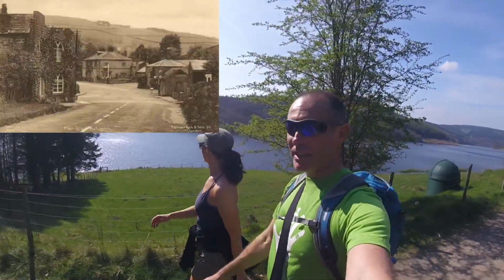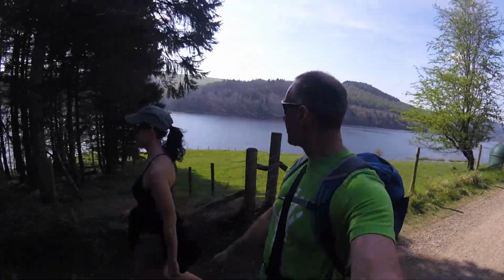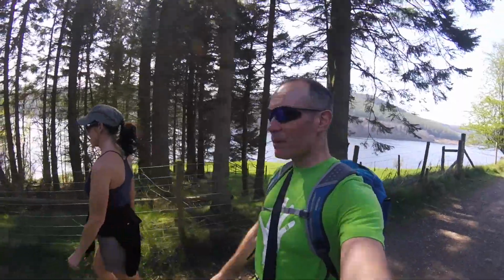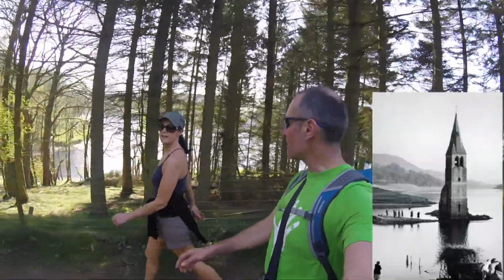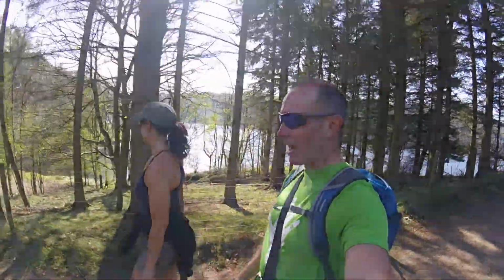Village, and obviously everybody had to leave, and it was just flooded. So it used to be that when the waters were low you could see the spire of the church, but since then they actually demolished it because people were swimming out to it and divers were diving down there and it was dangerous.